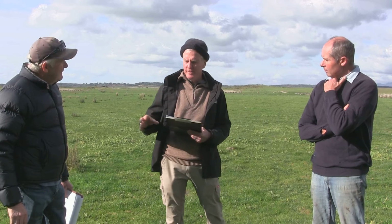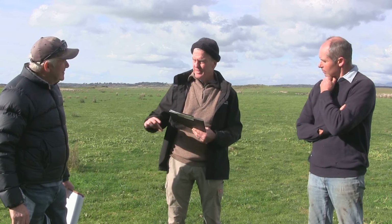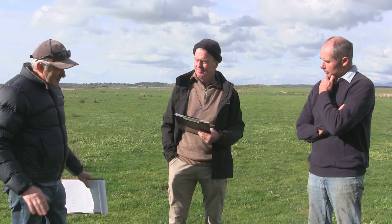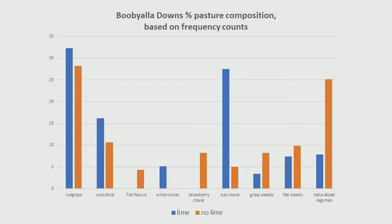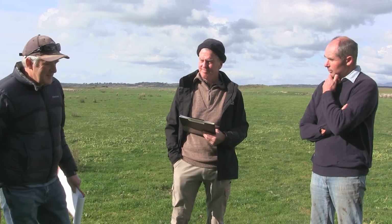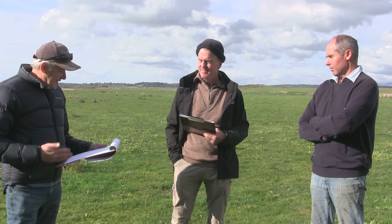And so in the limed area compared to the control sites, did you notice a change with that? Well, it just so happened that I think the lime area was up on the high. Might have been slightly higher. The subclover percentage composition was up around 30% on the limed compared to 5% on the no lime. So I think some of that may have been due to the situation of the plots within the paddock. But there are definitely improvements in the ryegrass and cocksfoot composition.